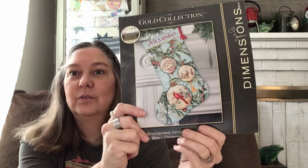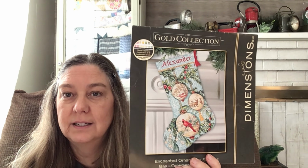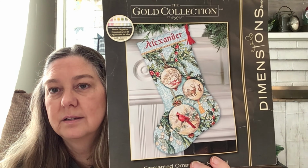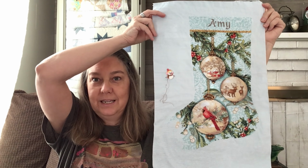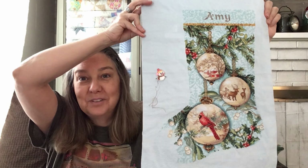Okay, I'm stitching with Colette, and Pam from Just Keep Stitching joined us. Let's see if I can hold it right. So on Sundays, I stitch on my stocking. This is a Gold Collection Dimensions kit, and I'm using everything in the kit. I have changed a few things out, just the reds. And then I'll hold it up, but then I'll bring it in and show you what I worked on. This looks really good in the camera too. Dimensions, they are great. They're just a pain to work on.